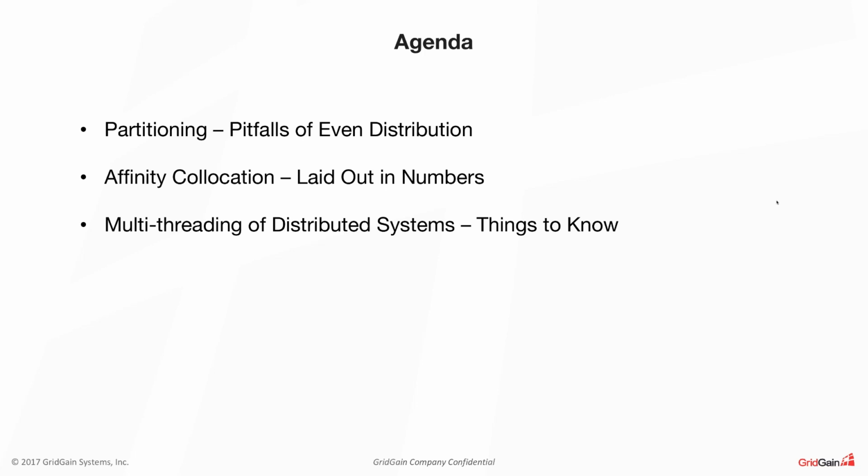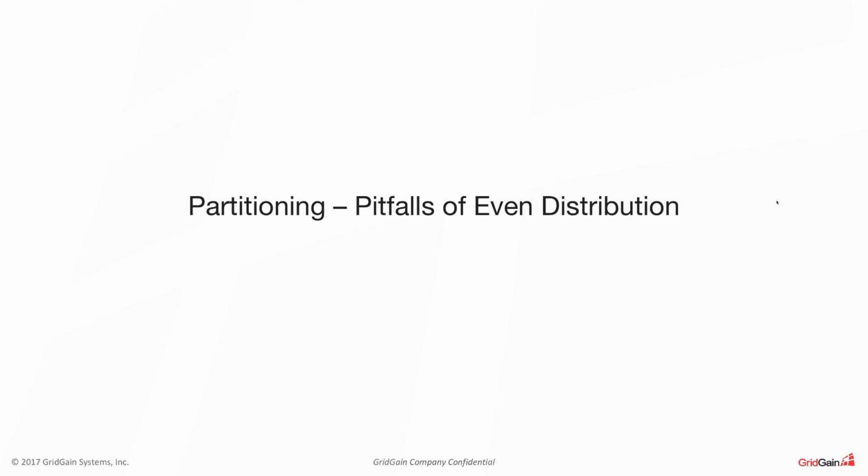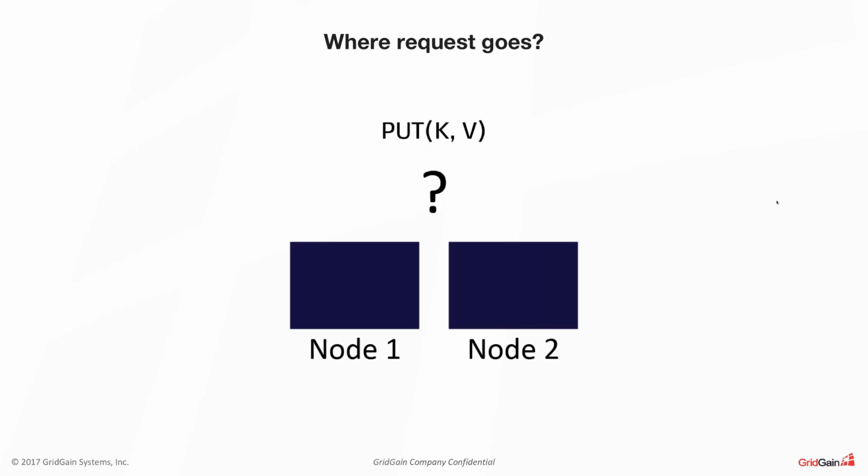Okay, so let's move on and let's start with partitioning. Partitioning, pitfalls of event distribution. As a reminder, let's figure out how a simple put operation is processed in distributed systems like data grids, or caches like Redis, Memcached, Hazelcast or Apache Ignite. Basically, whenever you want to put a new key into the cluster, your application needs to find out where this request should go, node 1 or node 2.